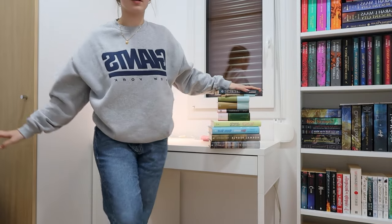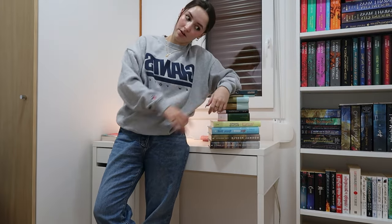Bookshelf's done. I'm actually very happy with how it looks. I'm also very happy with the book cart. I do have this pile of books left.